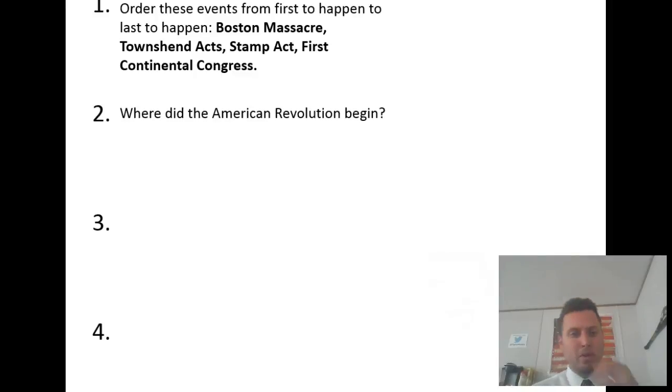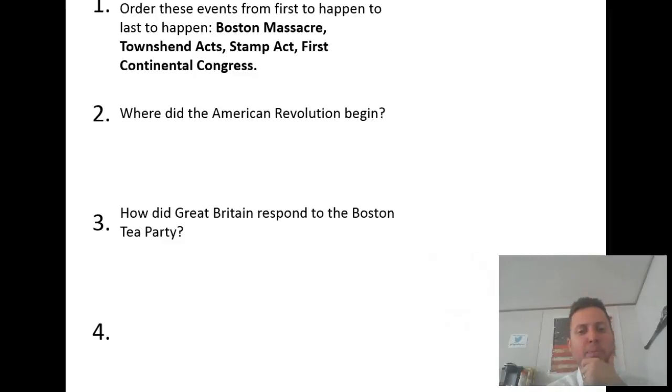Okay, number 2. Where did the American Revolution begin? Like, where were the first shots fired of the American Revolution? Number 3. How did Great Britain respond to the Boston Tea Party? What did they come up with as a response to the Boston Tea Party? Number 4. What should you study? Pause me if you're not done. If you're good, here we go.